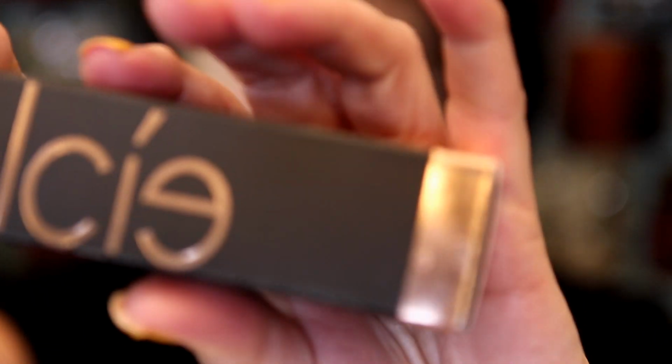It's a brand new brand that they have at Ulta, and the only two products that I purchased from this brand is a foundation and a highlighter. So it is called Elcie, and this is the box.